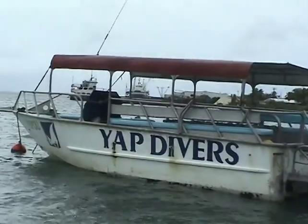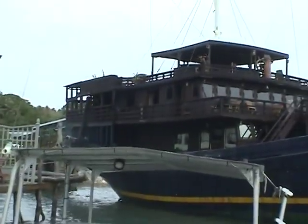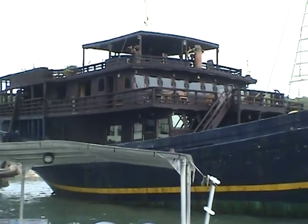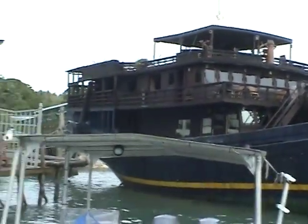I guess the dive boat's still out because that's an old rust bucket there, but the good one was right here. And I'll show you another shot of this ship where they have the dining rooms on 2 floors, and that's where I had breakfast this morning. I guess not the roof, but the next one down.